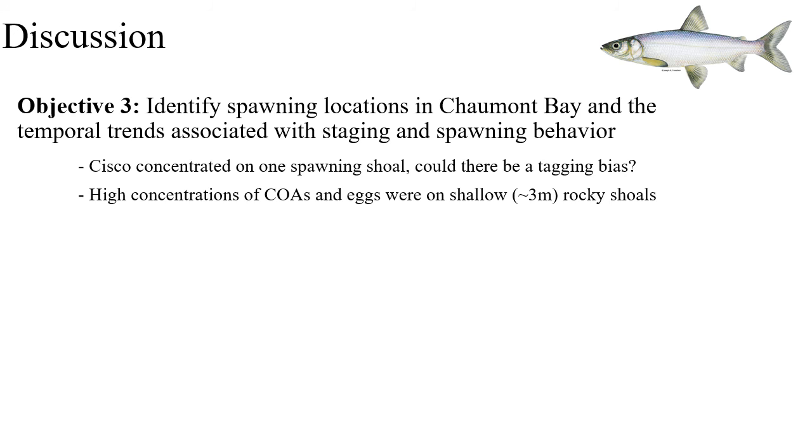What we also saw was that there were very high concentrations of Cisco on shallow rocky shoals, even outside of Johnson Shoal. And so what we're thinking about now is, are there habitat characteristics that Cisco are selecting for? So there's a bit of dispute whether Cisco are really a true pelagic broadcast spawner or if they are a habitat-specific spawner. And so our future research is really looking at what type of habitat characteristics these Cisco are spawning over, and the survival of those eggs in certain substrates and habitat types as well.